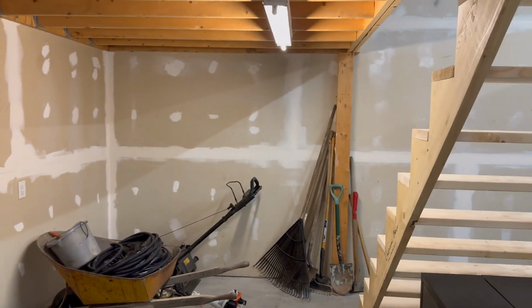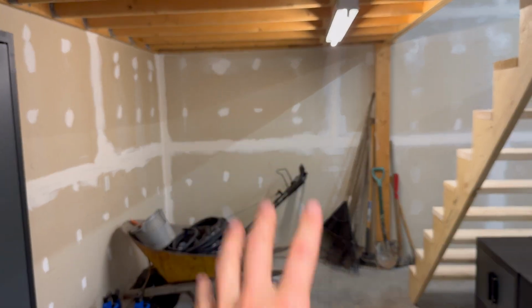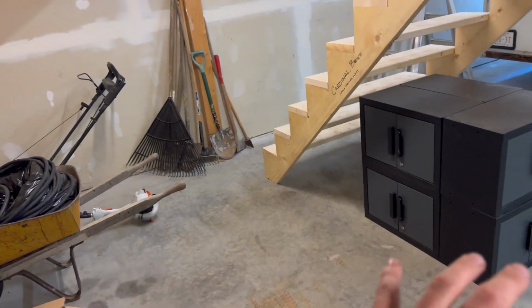Then back in this corner along the stairs, I would like to frame this in as well and turn this into a bathroom and then have a nice large wash basin here. Finishing a space like this just takes a lot of money. Once again, have to be realistic with the budget, and so it's very likely that the space is going to stay this way, kind of in an unfinished state for this year.